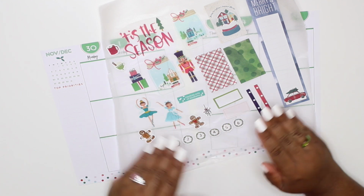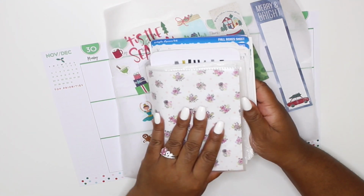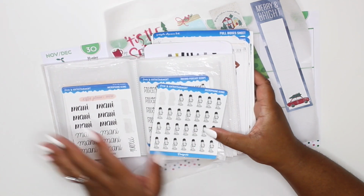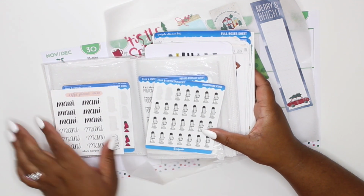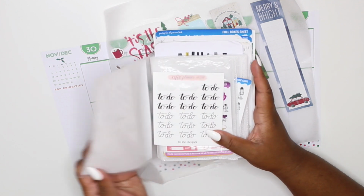I'll kind of wait till the vibe hits me, you know what I mean? And then I also pulled my little sticker book where I have all the stickers that I just use from different shops and little random stickers. So I have me some Coffee Planner Mom up in here. I got me some Design Ski stickers up in here. Y'all know that I have to show you guys what I'm using.